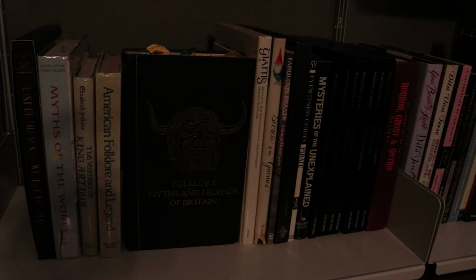And as you can see, there's a bunch of tabs in here that my husband put in because he read it some years ago. And there's a bunch of really interesting things in there. And then that moves on to some other weird stuff, like mysteries of the unexplained, mysteries of the unknown. So just some more interesting topics there.